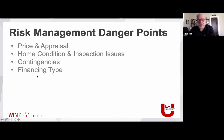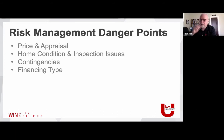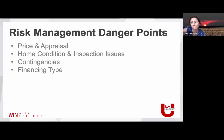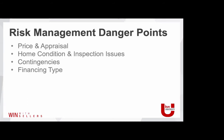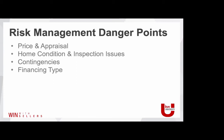How about this, the financing type? Why would one financing type versus another create more risk for a seller? Anybody want to jump in on that? We don't have any lenders on the call, I don't think. Well, FHA. Clarissa, was that you? FHA, veterans. Okay, Felicia. What are the different requirements those kinds of loans could have that more conventional financing might not have? Well, the home inspections are a bit more rigid.